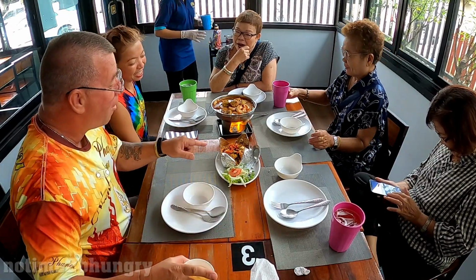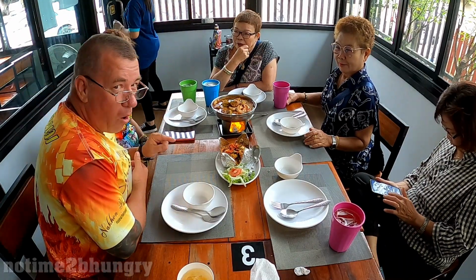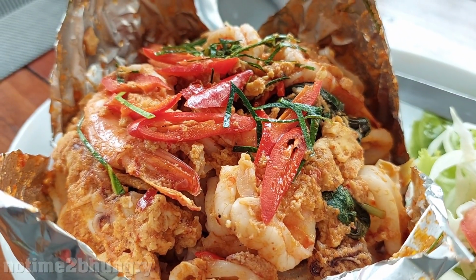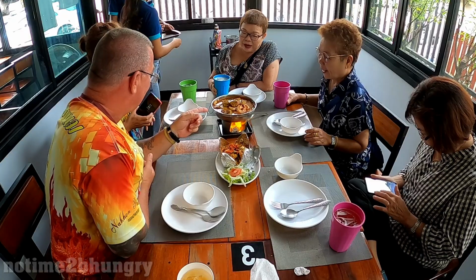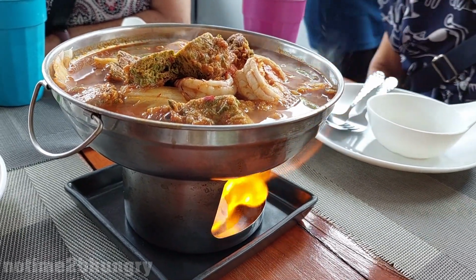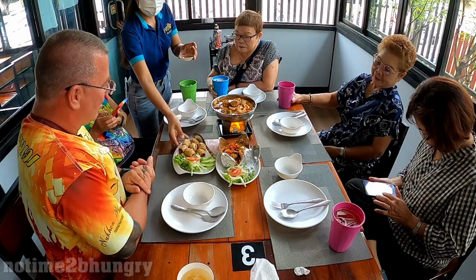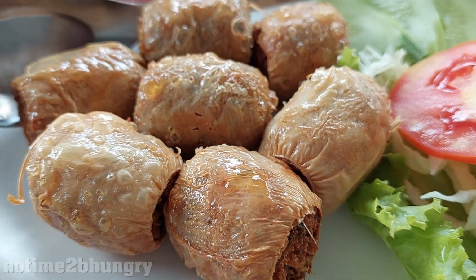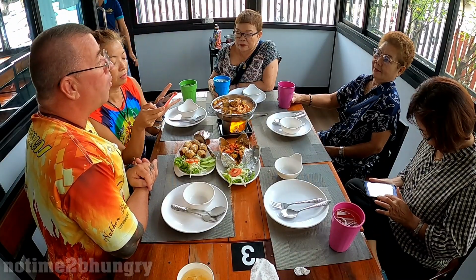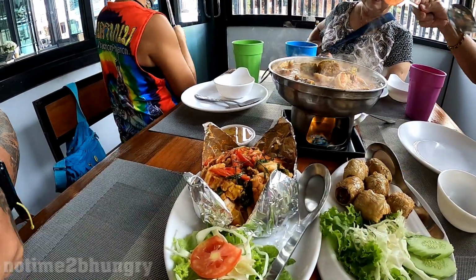Okay, we got, man, this looks so good. Gaeng som cha-om with some shrimp. Okay, and look at this, we had this last time here. Yeah, you guys got all that? Excellent. You gotta try this. It looks awesome.